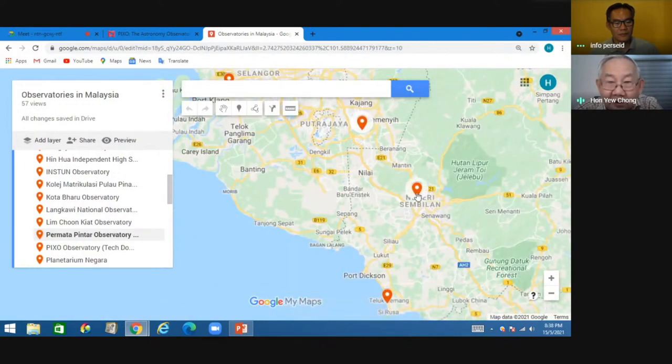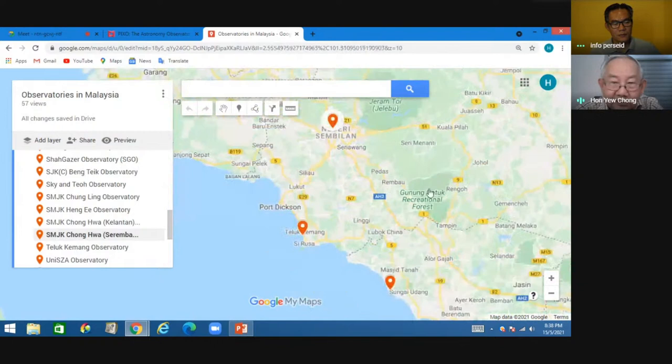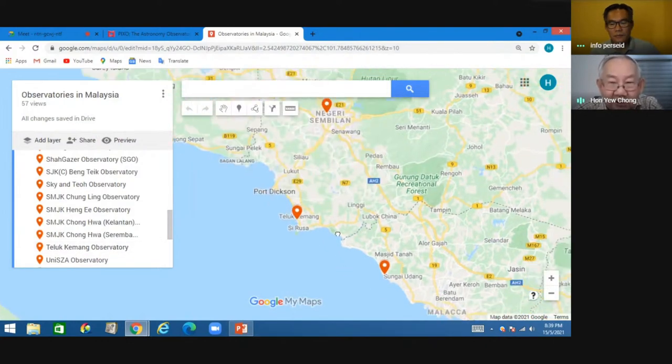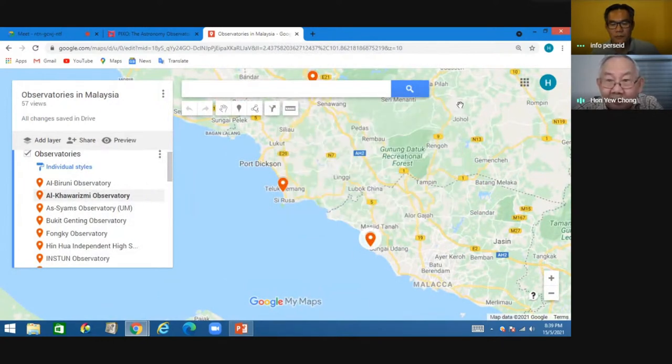And then down here in Negeri Sembilan, you have our SMJK Chung Hua Observatory in Seremban. Then if you go down south here, you have the Teluk Kemang Observatory in Port Dickson, run by the Jabatan Mufti Negeri Sembilan. And then further south is the Al Khawarizmi Astronomical Center, belonging to the Jabatan Mufti Melaka. Then you go down south here.